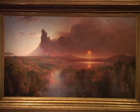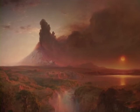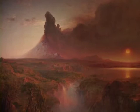In the 1850s, in search of new wild scenery, he went to South America, to the Andes, to see the great volcanoes, including this painting in Ecuador, what was then Ecuador, known as Cotopaxi, which he thought was the highest peak in the Andes, and which he also believed to be the most perfectly shaped volcano in the world. Church painted Cotopaxi on a number of occasions, this being the climactic painting of the series.